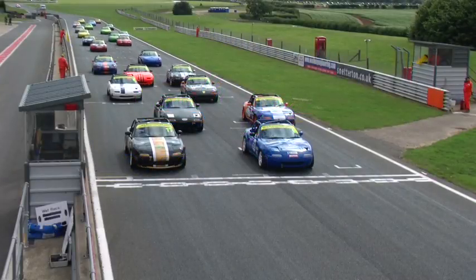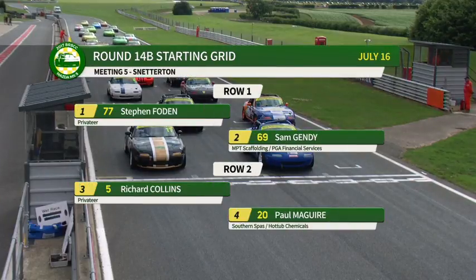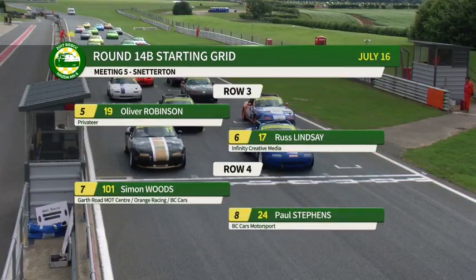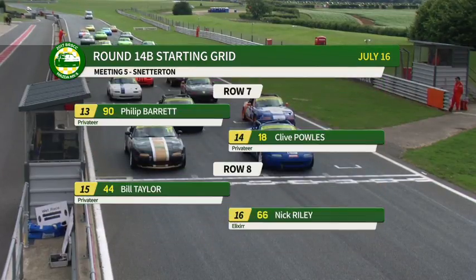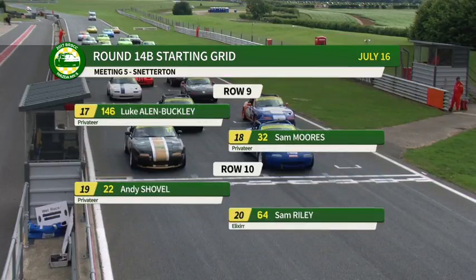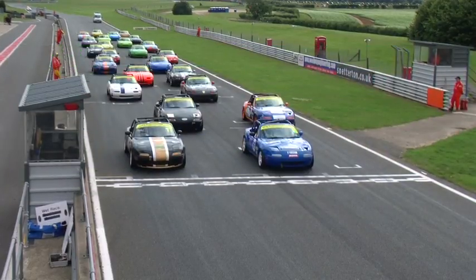Race 2B, headed by pole position man Stephen Foden, with Sam Gendy alongside Richard Collins and Paul Maguire on row 2. Third row, Ollie Robinson and Russ Lindsay, Simon Woods and Paul Stevens next from Adrian Burge and Bryn Griffiths, Jason Taylor and Andy Barrett on row 6. Row 7, Philip Barrett and Clive Powles, Bill Taylor and Nick Riley on row 8. Row 9, Luke Allen Buckley and Sam Moores, Andy Chauvel and Sam Riley next from Bruce Robinson and Jonathan Fieldsend, Russell Jones and Ivan Leary completing the grid.